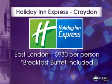Absolutely. Now, if your pockets aren't that deep but you still want to go, stay instead at the Holiday Inn Express Croydon. That's in East London. That's only going to cost you $930 per person, and breakfast is included, also the round trip flight, all taxes and fees. And this is over the royal wedding weekend. That's right, leaving April 28th, staying for 3 nights.